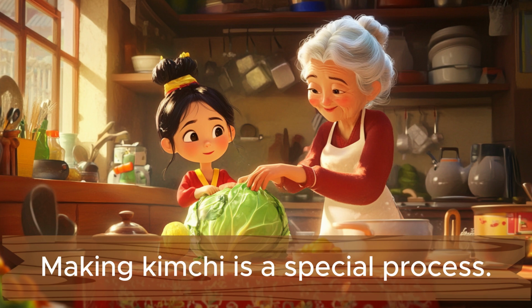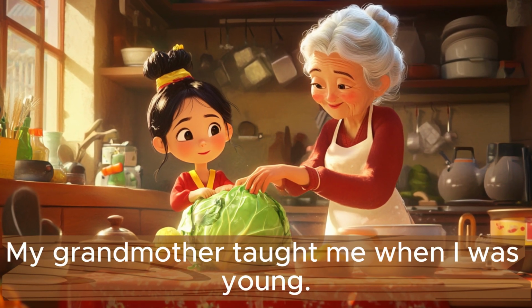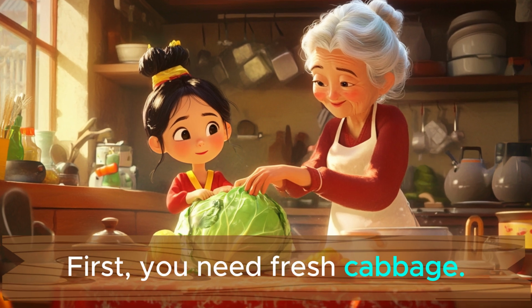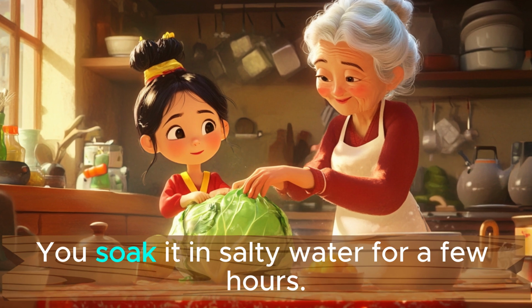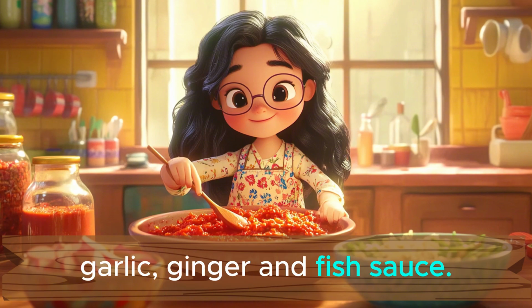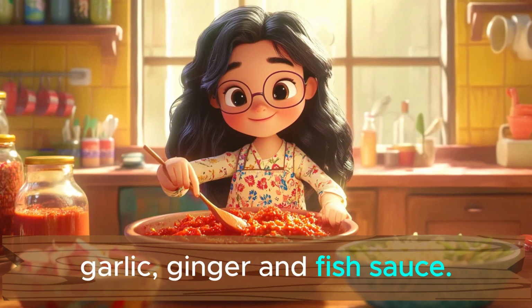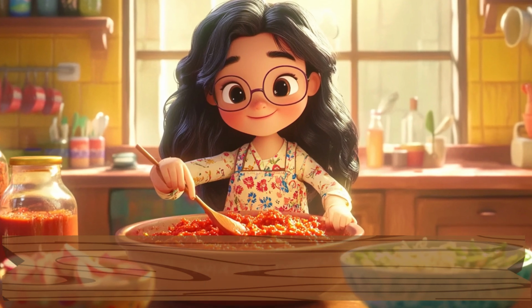Making kimchi is a special process. My grandmother taught me when I was young. First, you need fresh cabbage. You soak it in salty water for a few hours. Then you prepare a paste with red pepper powder, garlic, ginger, and fish sauce. Sometimes we add shredded radish or green onions.